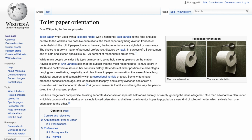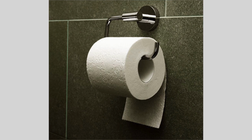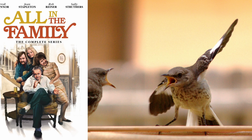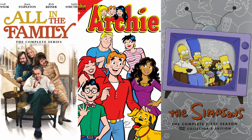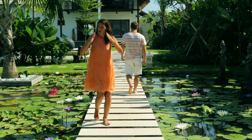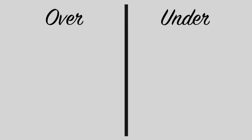Which way should the toilet paper hang? Over or under? It's a point of international contention that's been touched on by All in the Family, Archie, and The Simpsons, and creates rifts in hundreds of marriages every year. To understand the argument, let's look at the pros for each orientation.